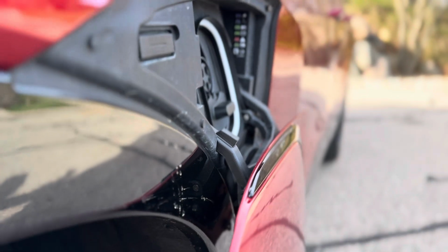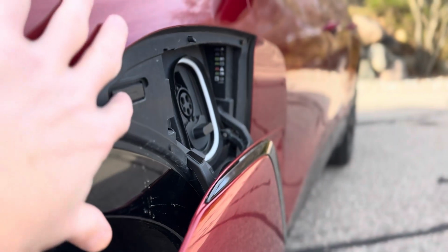Gosh, and you can already just hear the gears struggling to open and close. All right, so let's go on a drive in the 2024 Blazer EV RS.